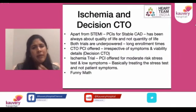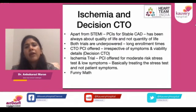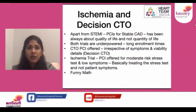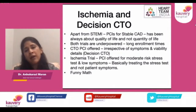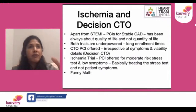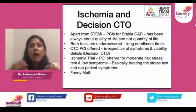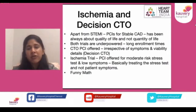Then why are the ISCHEMIA trial and DECISION-CTO kind of contradicting the other data we have? Number one, let's start with DECISION-CTO. It was really a well-designed trial on paper, but a poorly executed trial in reality. The study was underpowered. They had to close enrollment because they did not get patients enrolled, and there was no data on viability or symptoms. If there was a CTO, it was fixed, and the trial was a negative study. So again, for a CTO PCI to be successful, you should have viable myocardium and you should have patient refractory symptoms.